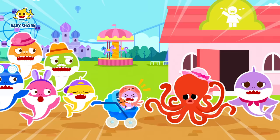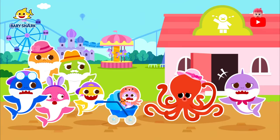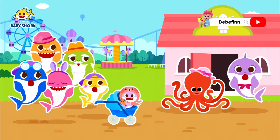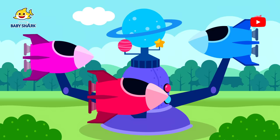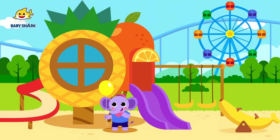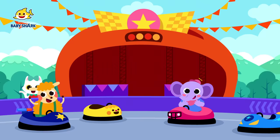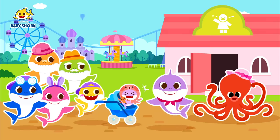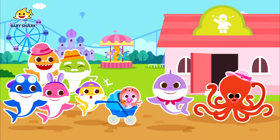I think the baby got scared. Mommy Octopus, let's sing a peekaboo song for the baby. Okay. Little baby's mommy, where are you? Peekaboo! Peekaboo! Peekaboo! Here I am! Peekaboo! The baby is happy again!